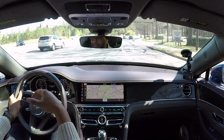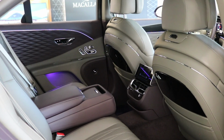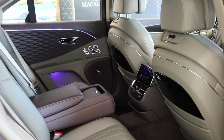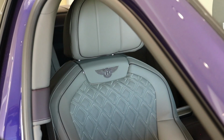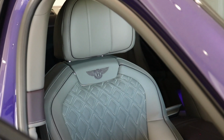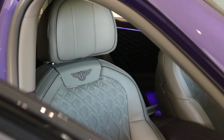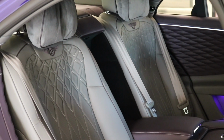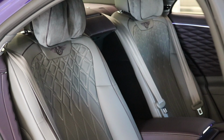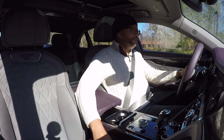Now focusing on the back, you're still getting tons of leg room and the same amount of details that you would find in any other Bentley model. If you look at the seats, you'll notice you have the lofted diamond embroidery incorporated in the design of the front and rear seats there. Really love that. And they're just so soft and supple to the touch. I can't say that enough. This is an amazing vehicle to ride in. If you guys ever get the chance, I highly recommend you do so.